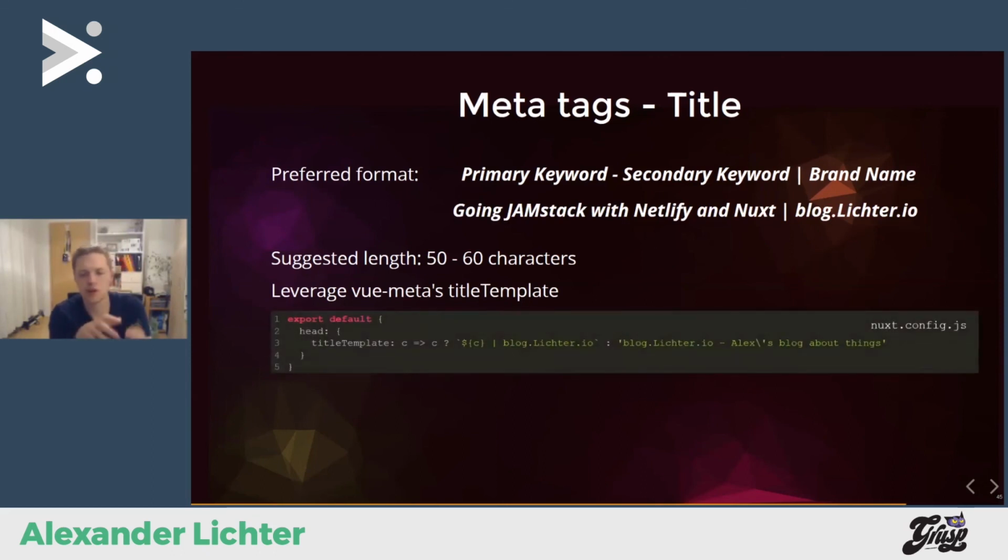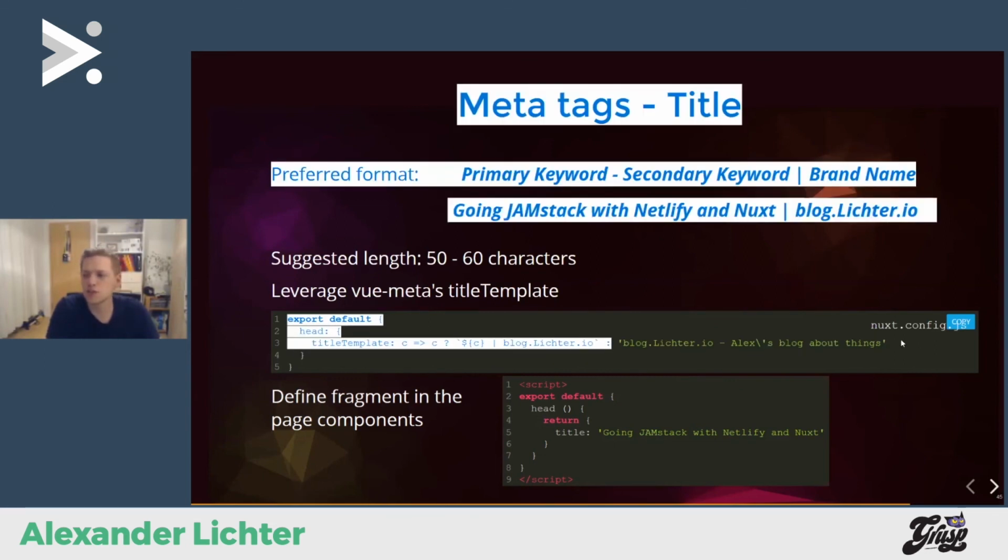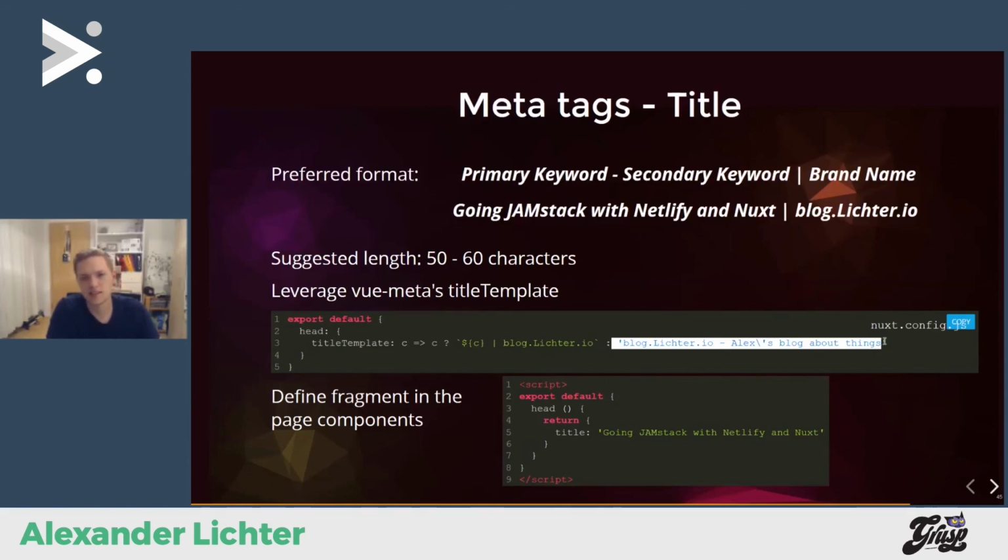So what we're doing, we're jumping into our nuxt.config.js, and we have a head property there too, and we can set a title template. I set it to an arrow function here, and it works the following way. It gets the title chunk, so everything we set in the components as title, down here, for example, "Go Jamstack with Netlify Nuxt". If there is something set as title, then it will render this template string, the title, and then a pipe, then the brand name. And if there is no title, then the default title will be set, which is quite nice as a fallback.